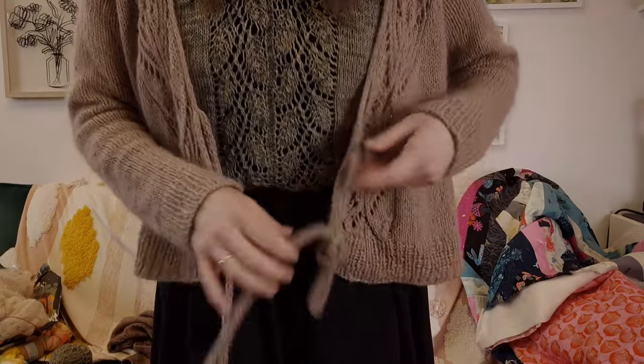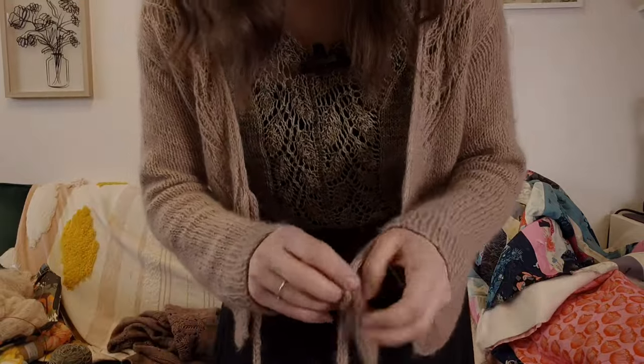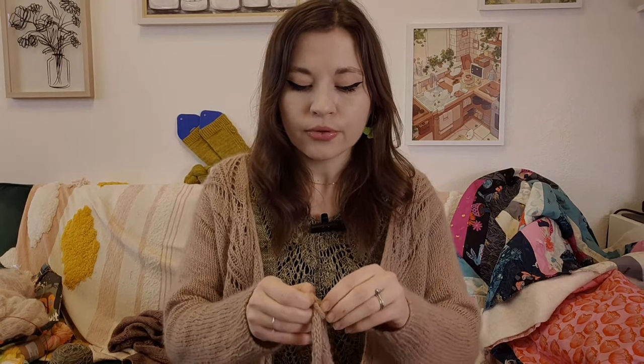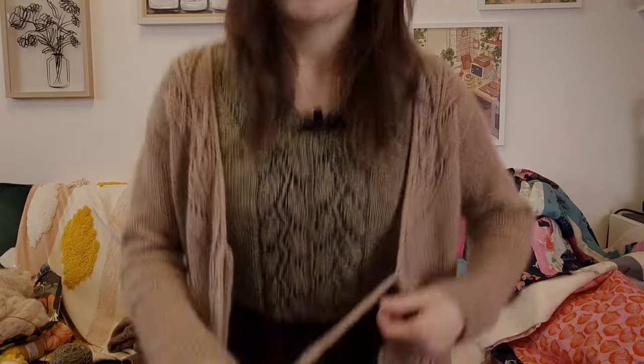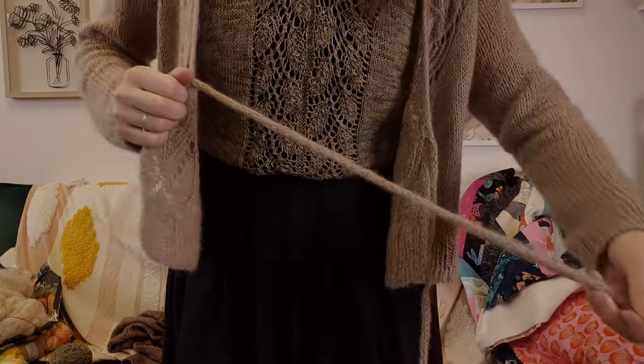And I've had mine knotted to shorten it so that I could wear it open and not have it dragged down by my feet, because it is very long. I actually thought that knitting the I-cord was going to take 10 years, but they both took maybe 20 minutes or so. And one of them is longer than the other, but they were very fast. And that was the last step that I did. So I was glad that that part went kind of quickly. So that's the full length of this I-cord. And then this one's shorter.